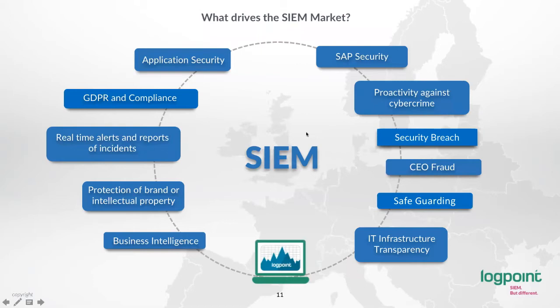So when we look at it, what drives a SIEM market? SAP security. So many customers actually have SAP installed on the network. We can become a big aid with the security side of things, checking audit logs, who's doing what, who's changing which records, etc. We also have business intelligence as well, safeguarding for anyone coming in from the education sector. Have a look at what people are searching for, the Google searches, etc. What sort of content they're actually viewing on the network. GDPR and compliance is also a big one for that, and just an overall good overview of the network, security breaches, etc.